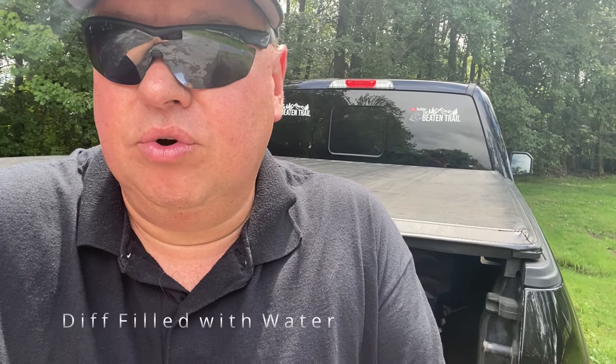So Polaris shipped the kit. They already had taken the front end of the Trail apart, and when they opened it up, it was full of water. So they called me and they said, it's full of water and so on and so forth. He said, you're covered. Looks like one of the seals leaked, and then they submitted it to Polaris. Polaris went ahead and denied the claim. So for a whole front diff.